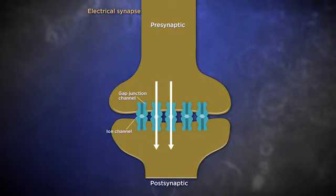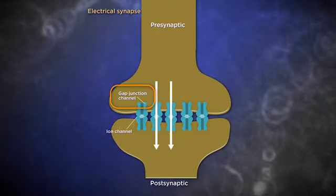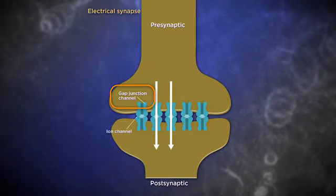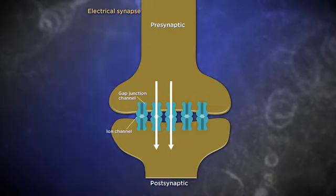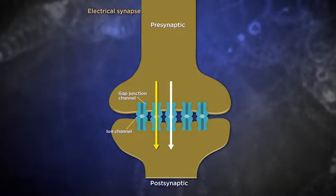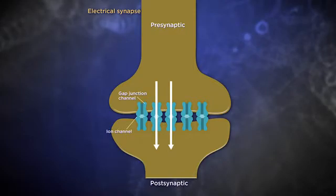Sometimes the receiving cell is physically connected to the first neuron through what are called gap junctions. Now, these junctions are somewhat misnamed in that they involve direct connections between cells with no gap between them at all. The electrical signal of a nerve cell is directly passed from the originating neuron through the junction to the cell receiving the signal. The sending and receiving cells here effectively function as a single unit.